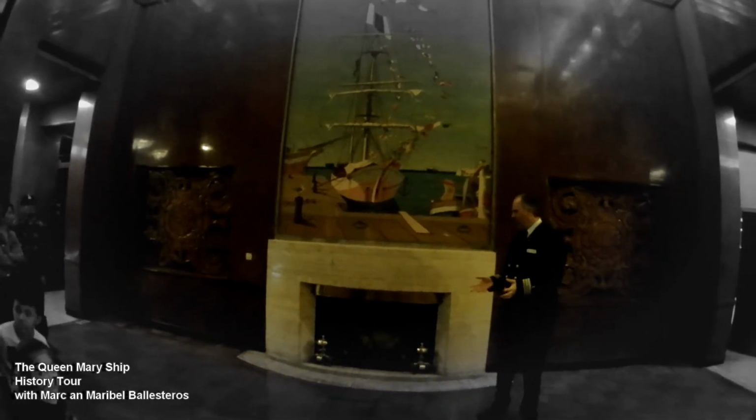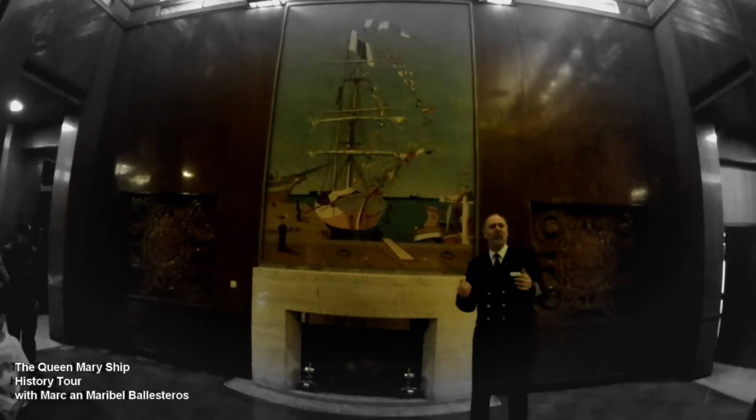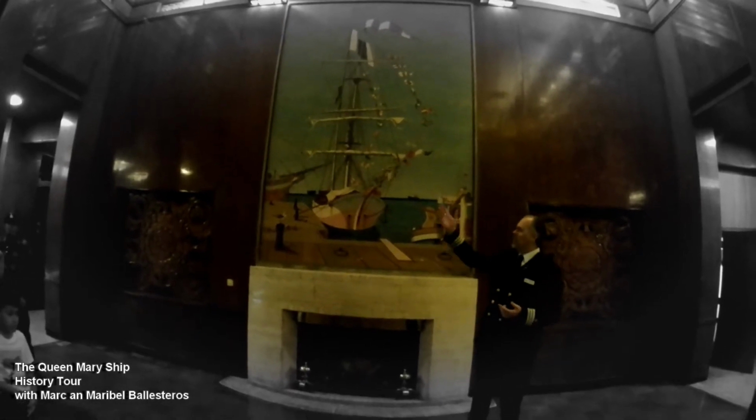Welcome to the first-class Gentlemen's Smoking Lounge. Originally designed in 1936 to be men only, after the war, we allowed ladies to join the gentlemen in here. This is decorated like a typical English country cottage. Pollard oak, brown oak, and tiger oak line the walls.